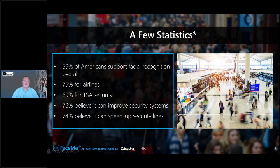First, a few statistics from a very recent survey conducted by the Security Industry Association on facial recognition. An overall majority of Americans, 59%, support facial recognition. But when it comes to airports and public transportation, the number is much higher. 75% support it for airlines, 69% for TSA security, 78% believe it can improve security systems, and 74% believe it can speed up security lines. So basically, the population is ready to have facial recognition present and helping in all these cases.